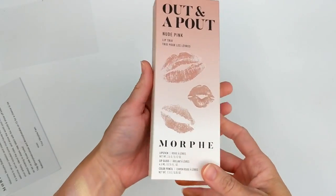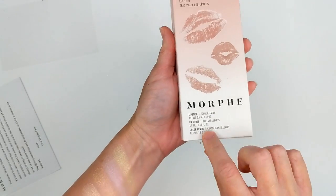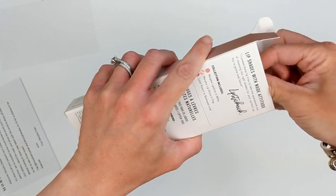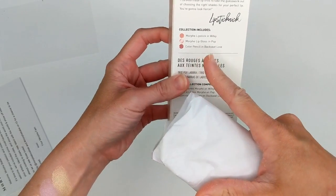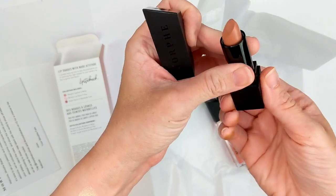And my battery's about to die, but I just want to quickly look at this lip kit. This is a nude pink lip trio. It has a lipstick, lip gloss, and then a color pencil inside. So let's see. Oh, it says on the back, it's the lipstick in Wifey, the lip gloss in Pop, and then the color pencil in Backseat Love. All right, cool. So let's just do a couple of quick swatches.